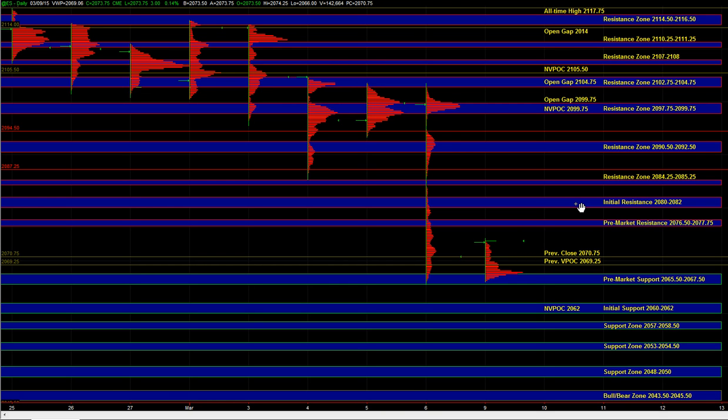And then we can simply start balancing within a range, come back down to fill the gap, perhaps retest 65 half to 67 half. At that point, it would be a third or fourth test of that zone. So pre-market support zone at this point is probably not going to hold if we go back down there. But buyers can still be active at 2060 to 62. That's still a pretty decent area of support on the larger time frames, and we could see a rejection over there for a move back up into Friday's range.